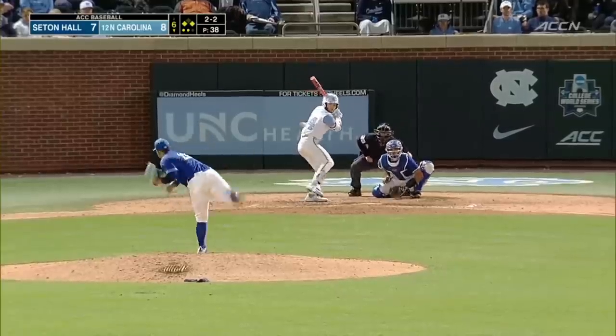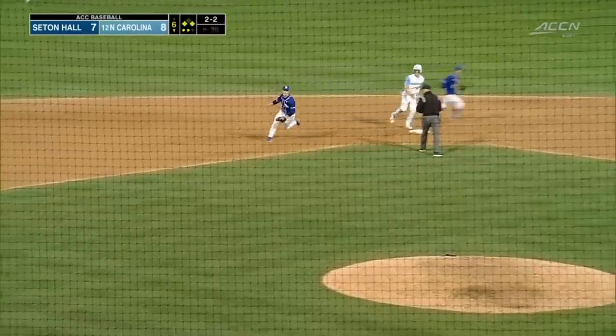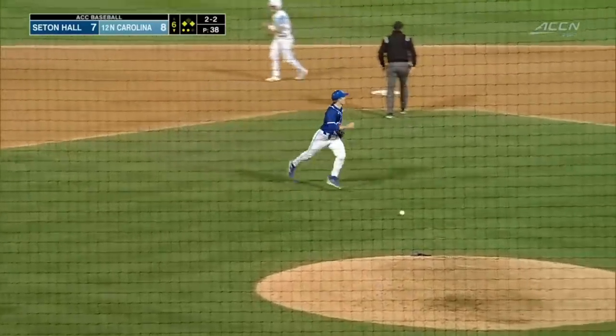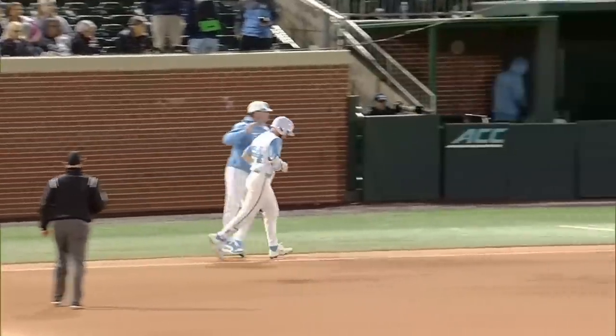2-2 from Piero to Reamer. Line drive that bounces, hits the shortstop, Luders, in the chest. He collects and flips over to Sylvester covering second, and 6-4, Seton Hall gets off the field.